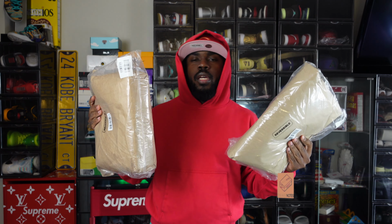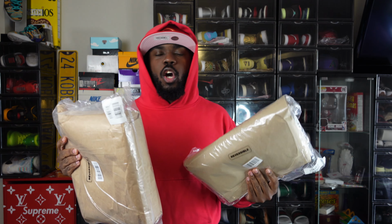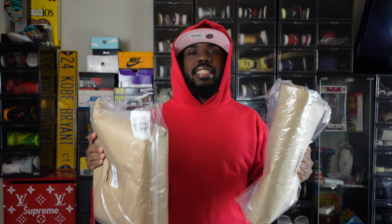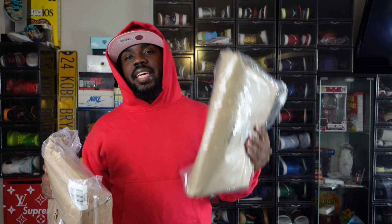And we know what's going on with Kanye and everything, but 2 weeks before that even happened, I guess Gap kind of knew what was going on. They restocked the Yeezy Gap hoodies in the kid sizes and the adult sizes, $60 for the adults and $30 for the kids.